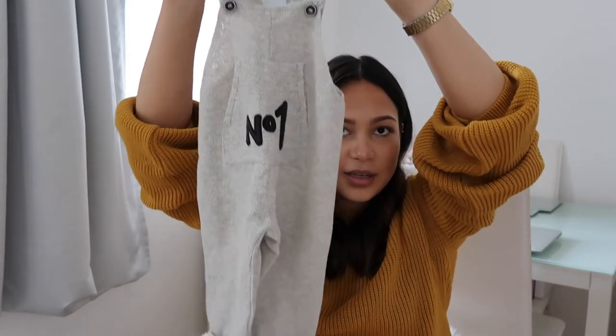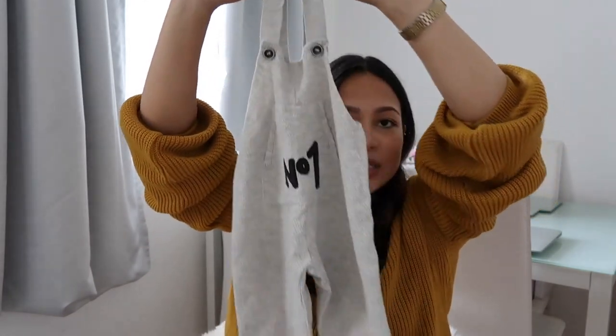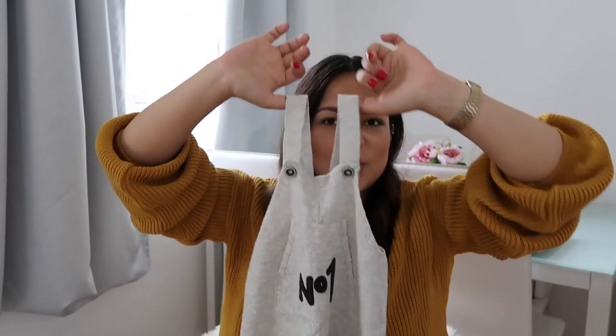He got this little overall. This one is 9 to 12 months, just because I think it's more of an outfit. In the beginning, he'll probably live in all the, there's actually not that many sleep suits there.